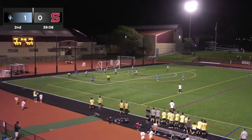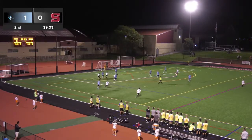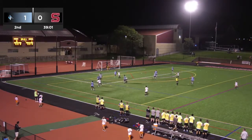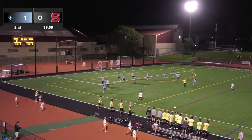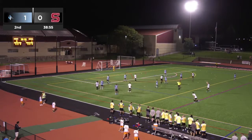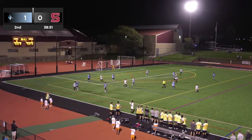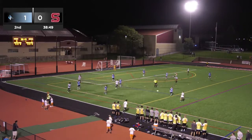Good play, little physical play in the far corner. No whistle, and the clear goes off ahead of a Hopkins player. And that'll get the crowd all jacked up, as Hopkins was looking for a penalty there, they didn't get the call, and that was a dangerous moment.